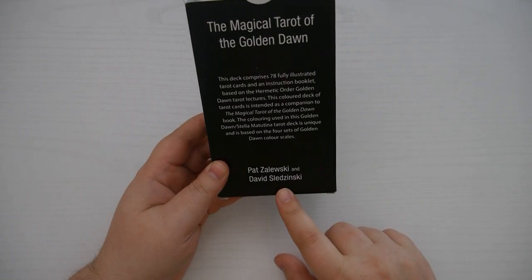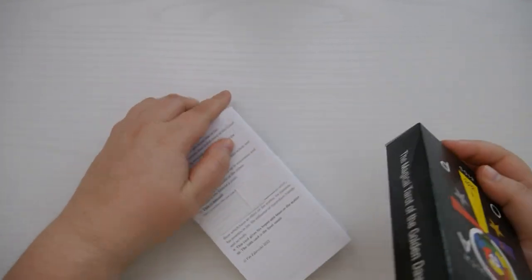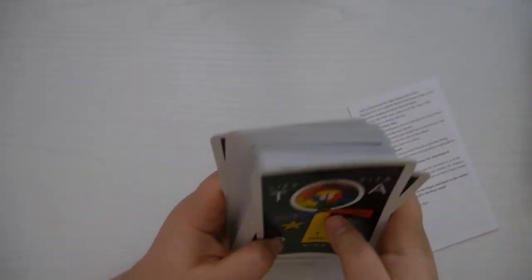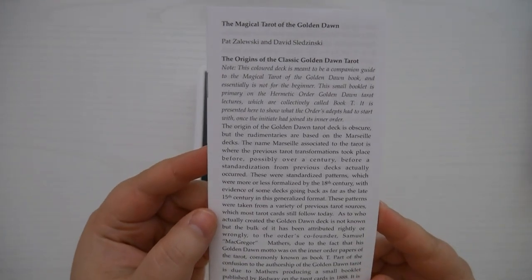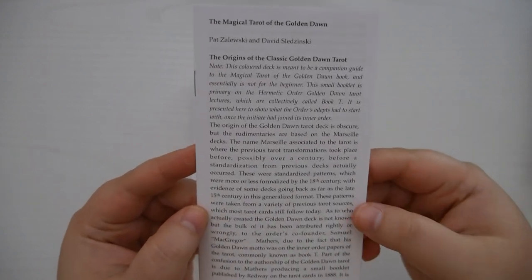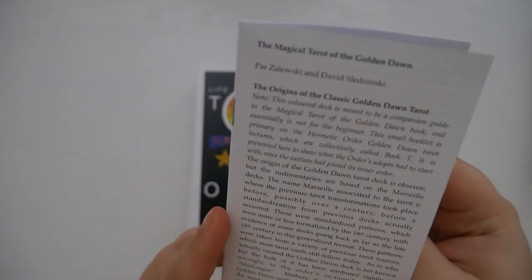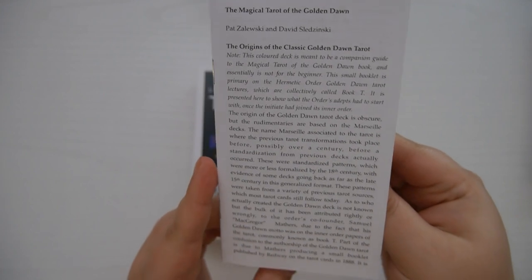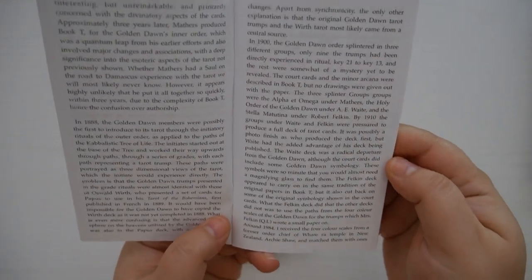It's by Pat Zalewski and David Sledinsky, and I hope I said that right, and I'm sorry if I didn't. Okay, let's remove that. So here we have the deck, and there's a little pamphlet that's being included. You can't really call this a book, it's a little brochure, pamphlet thing, and it's got information about the origins of this deck. So if you want to read this, you can go ahead and pause it and get more information about the deck there.